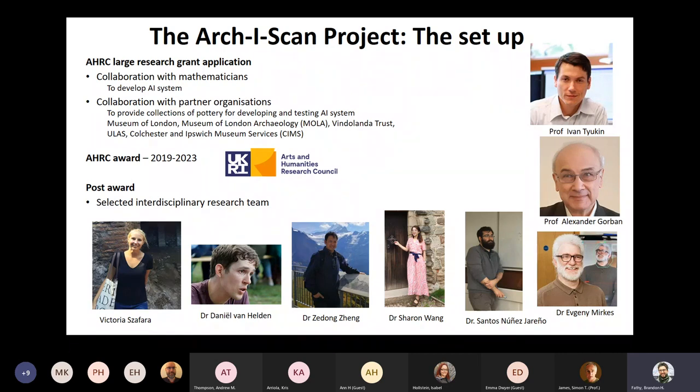So basically, with his two colleagues here, and I've lost Yevgeny Merkos's name down below, and Professor Alexander Kurbana, the three co-investigators on the ArchIScan project, we then set up collaborations with a number of partner organizations, organizations that had collections of pottery that we could use to develop and to test the AI system. Museum of London Archaeology, MOLAR, Vinderlander Trust, ULAS, and the Colchester and Ipswich Museum Services, CIMS for short. So we were lucky enough in 2019 to actually be awarded a very large grant for this project. The project was originally going to run till this year, but now it's been extended until 2023.